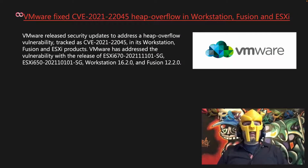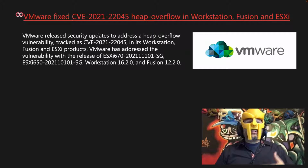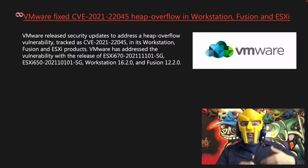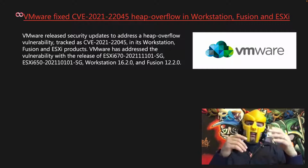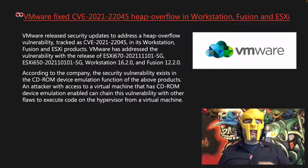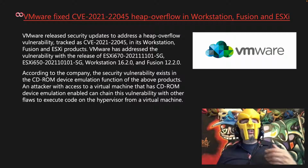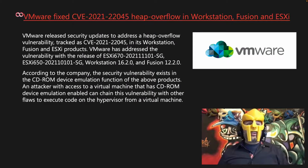VMware released security updates to address a heap-overflow vulnerability tracked as CVE-2021-22045 in its Workstation, Fusion, and ESXi products. VMware has addressed the vulnerability with the release of ESXi670-202111101-SG and these other versions. According to the company, the security vulnerability exists in the CD-ROM device emulation function of the above products. An attacker with access to a virtual machine that has CD-ROM device emulation enabled can chain this vulnerability with other flaws to execute code on the hypervisor from a virtual machine.